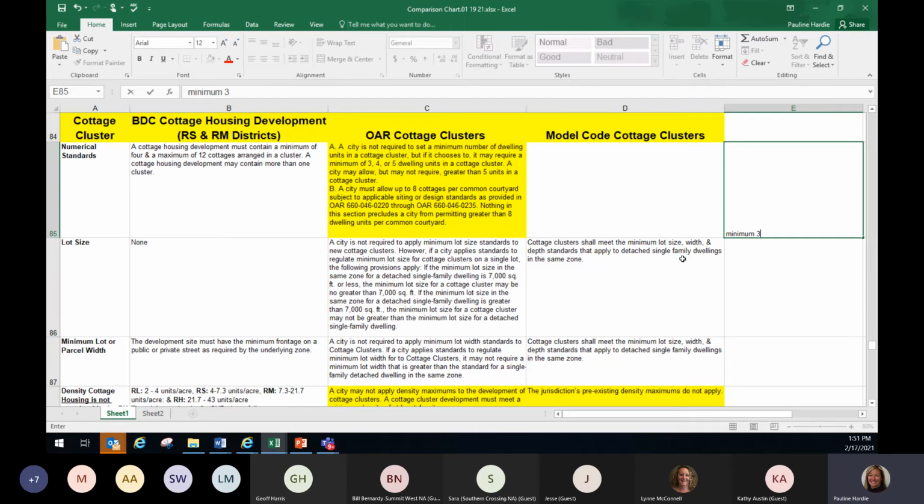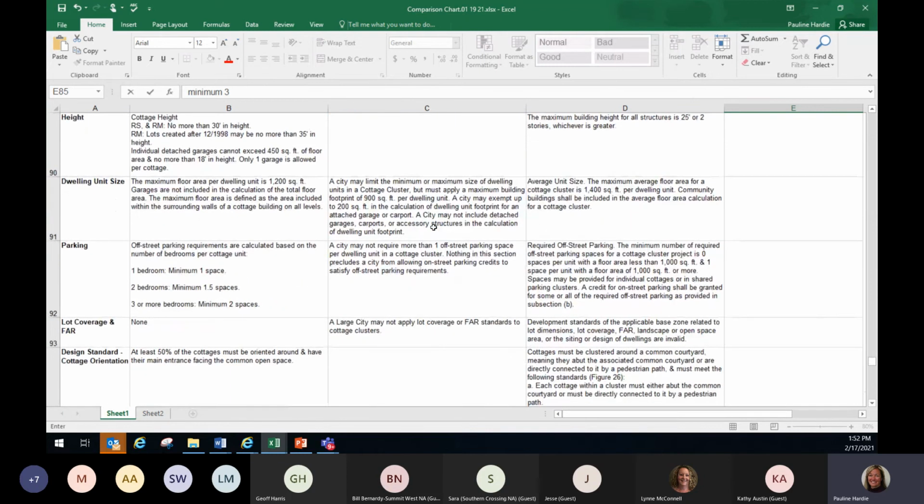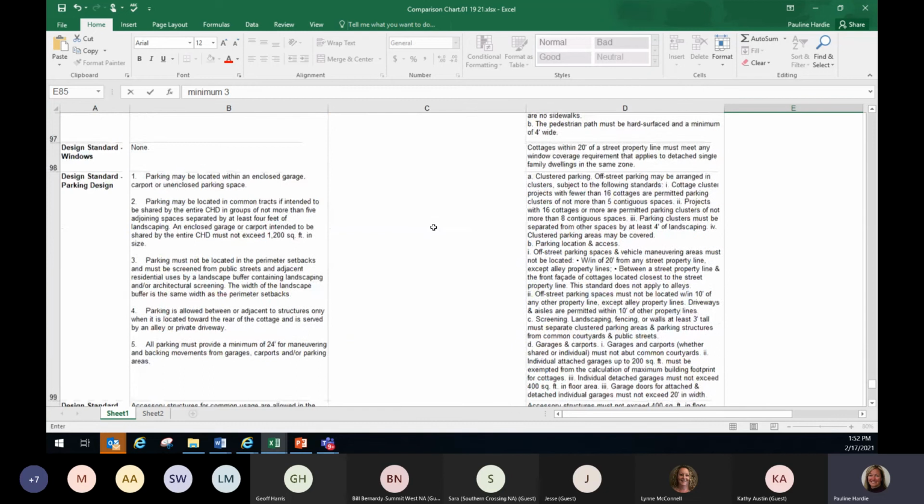The maximum size of a small dwelling unit is 800 square feet. If you want 2 units on the lot, like let's say a house and an ADU, the cumulative square footage is 1,200 square feet. So you can have an 800 square foot primary dwelling and a 400 square foot ADU, or you can have a duplex and have two 600 square foot units. 1,200 max, but the primary unit can only be 800 square feet. Whereas in the cottage cluster developments, let me see where we get down to the size of the units.